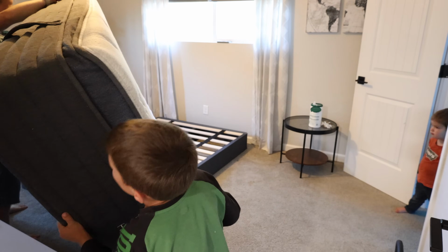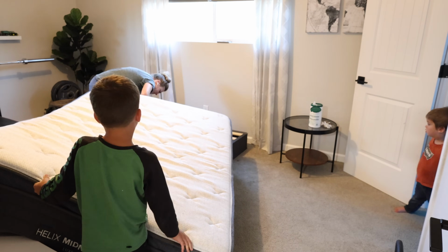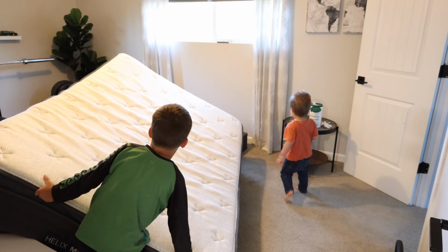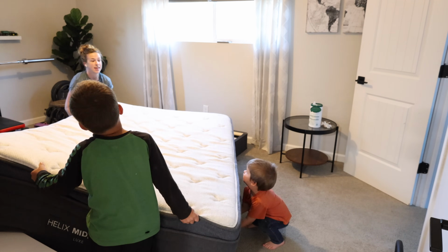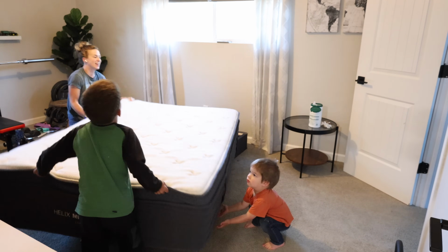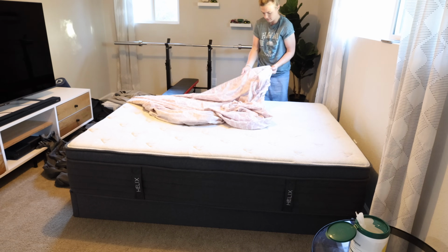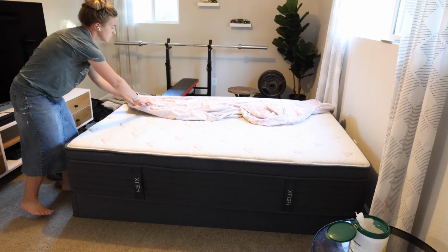We don't have a dedicated guest room just because we only get overnight guests maybe 2 or 3 times a year, so it's just not really worth it to have a full room in the house dedicated to a guest room. This just always works out great, and I set up 2 little nightstands on either side of the bed, added a lamp in there, and then I did add a few snacks.